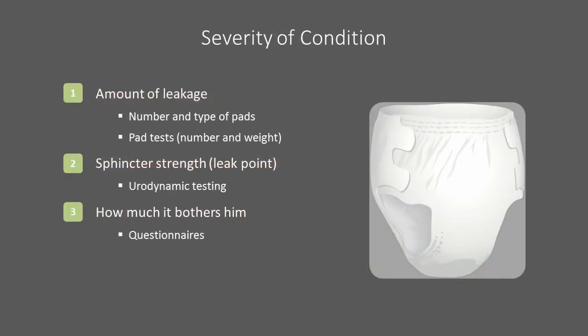The severity of a man's incontinence can be determined in a number of ways. The amount of leakage can be stratified by the number and type of pads that he is using, or it can be objectively measured by actually counting and weighing the pads over a specified period of time, such as an hour or a day. Severity can also be gauged by measuring sphincter strength, called the leak point, on a urodynamic test. As important as these numbers, however, is the degree to which a man is bothered by his incontinence.